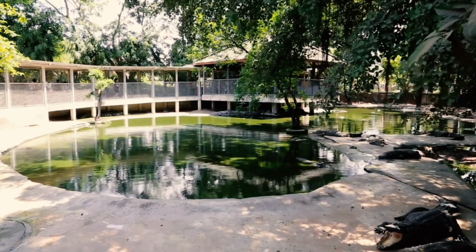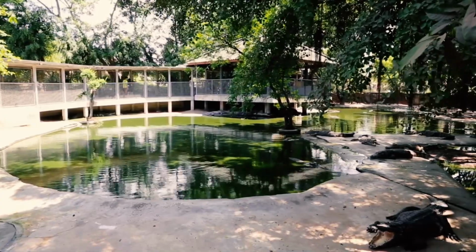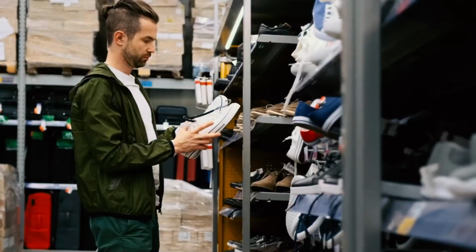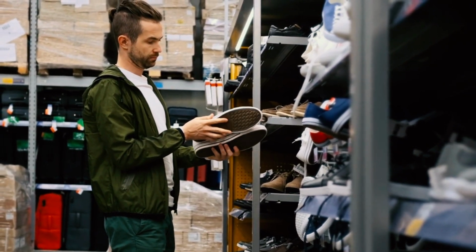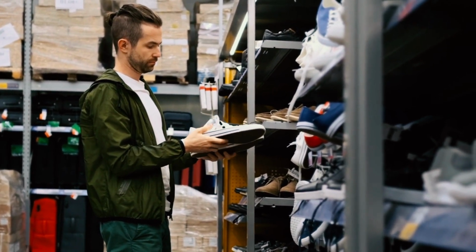As we've explored the complex world of crocodile farming, it's clear that this industry sits at a challenging intersection of luxury, conservation, and ethics. The path from egg to high-end handbag raises difficult questions about our relationship with nature and the true cost of luxury goods.